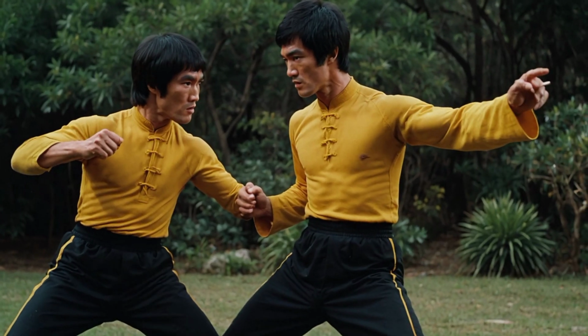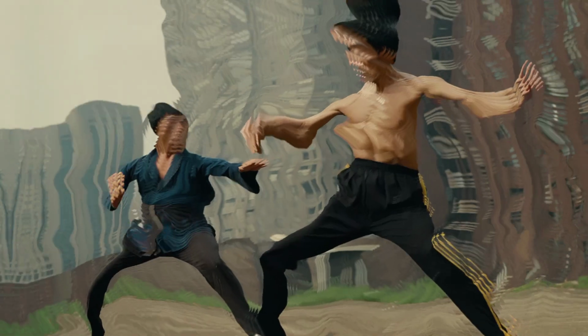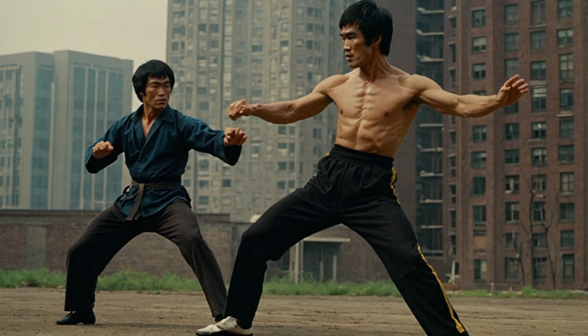This idea was inspired by his extensive study of classical martial arts forms, which he admired but found too rigid for real-life situations. By stripping away unnecessary techniques and focusing on what worked in practical scenarios, Bruce created a fighting approach that embodied both elegance and ruthless efficiency.